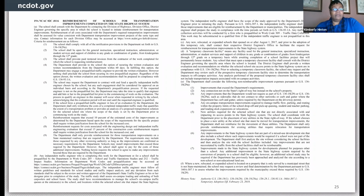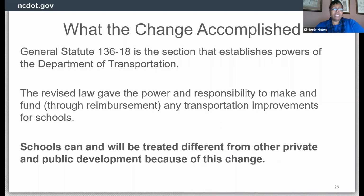Okay, next slide. So let's get into what the change was. What did that change accomplish? It basically provided the Department of Transportation with authority over all streets on the state highway system, as well as the municipal highway system. That's I guess the main emphasis of this law.